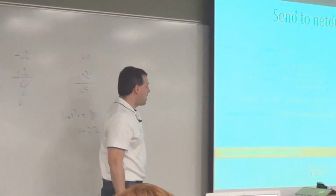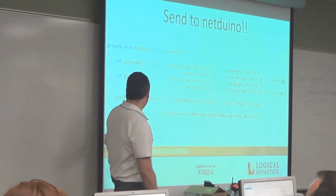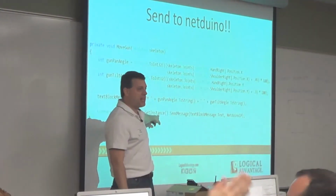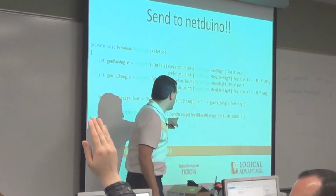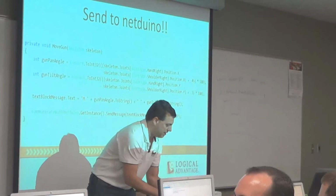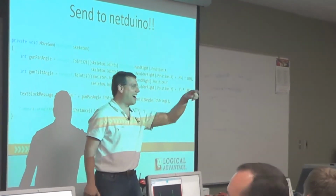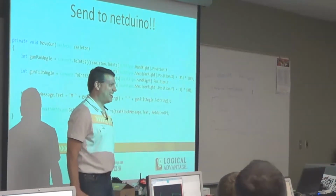So what this code is doing, this is actually the coolest method right here, because this is a singleton, so it grabs the instance and it sends a message, and that message is the angle. So someone is doing it. Who's this one? 205. Yeah, you guys rock. Yeah, you guys do rock.